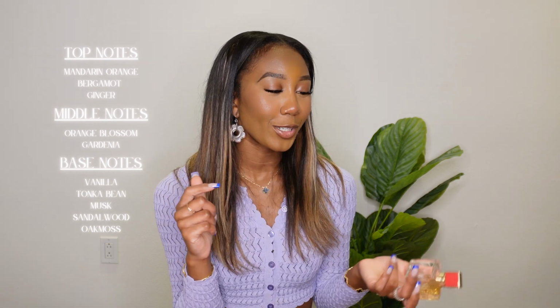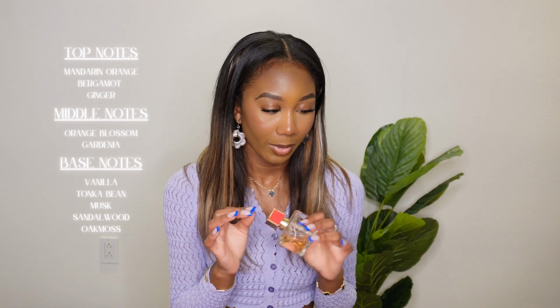Next we have another Valentino perfume. It's called Voce Viva. She is 1.7 ounces and she comes in at $130 as well. The notes are mandarin orange, bergamot, ginger. Maybe I do like ginger after all. Orange blossom, gardenia, vanilla, tonka bean, musk, sandalwood, and oakmoss. I think the trend of a lot of my fragrances are tonka bean, musk, vanilla, and sandalwood. And bergamot. I love this fragrance.